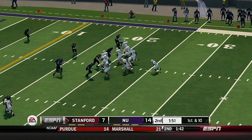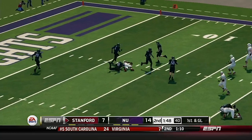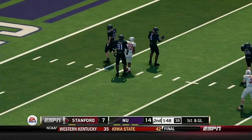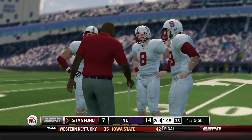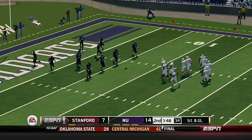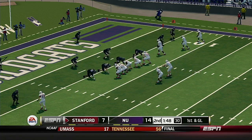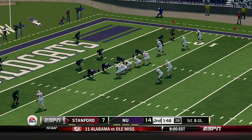Here we go. Stanford's going to have to use their second time out of the half. He made a really good move at the line of scrimmage. Sometimes all you need to do is throw off the defender's timing just a little bit at the start of the play. First and goal, and a touchdown ties it, folks.